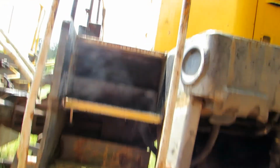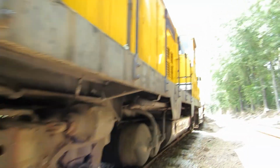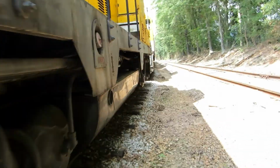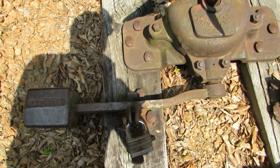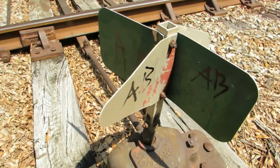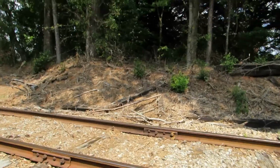But always use the grab irons. Basically, don't be stupid. Bethlehem Steel manufactured switch here. I've seen these in Hartwell and Athens and all over the place.